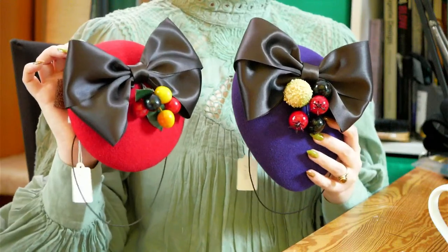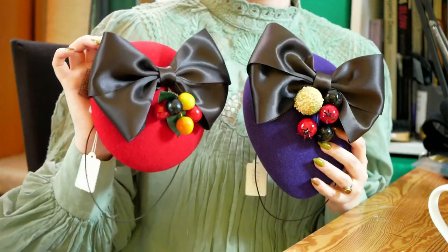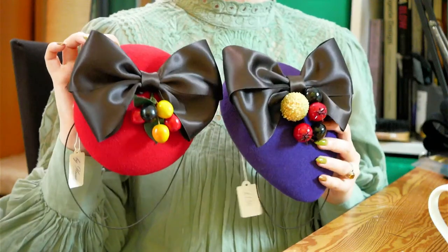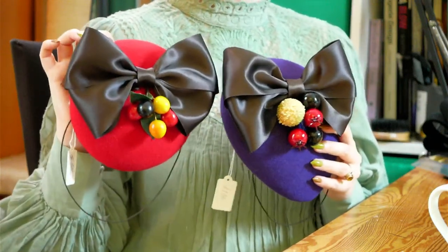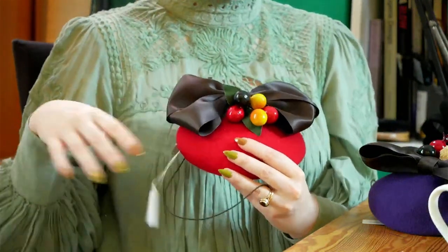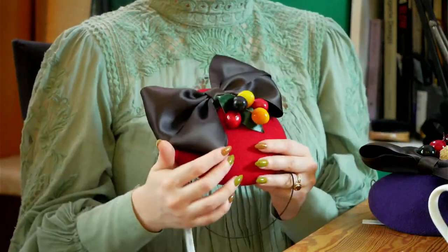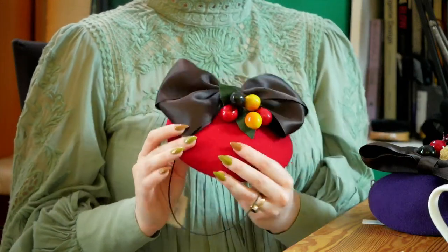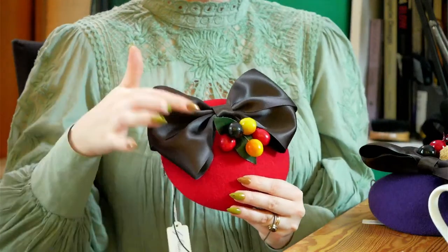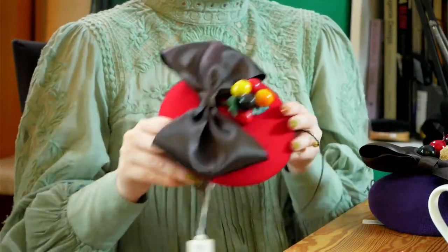And the berries are slightly different. The berries are on a kind of what I have available selection, because these are all vintage berries. None of these are modern. So here I've got some really lovely lacquered cherry berry type things, some blacks, some yellows and oranges and reds with some waxed leaves there.